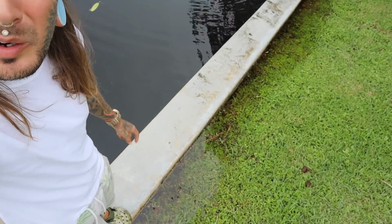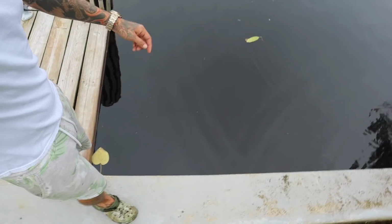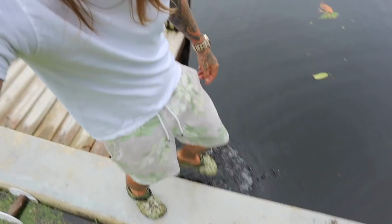That's crazy. Florida is gonna be underwater before you know it. Look, dude, look at my seawall. The water goes right up to it. That's freaking insanity. Oh, man.